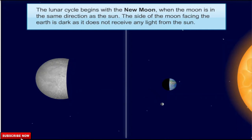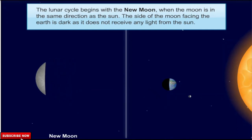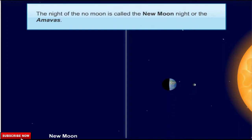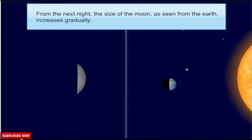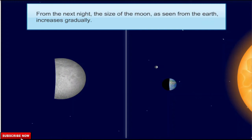The lunar cycle begins with the new moon, when the moon is in the same direction as the sun. The side of the moon facing the earth is dark, as it does not receive any light from the sun. The night of the no moon is called the new moon night or the Amavas. From the next night, the size of the moon seen from the earth increases gradually.